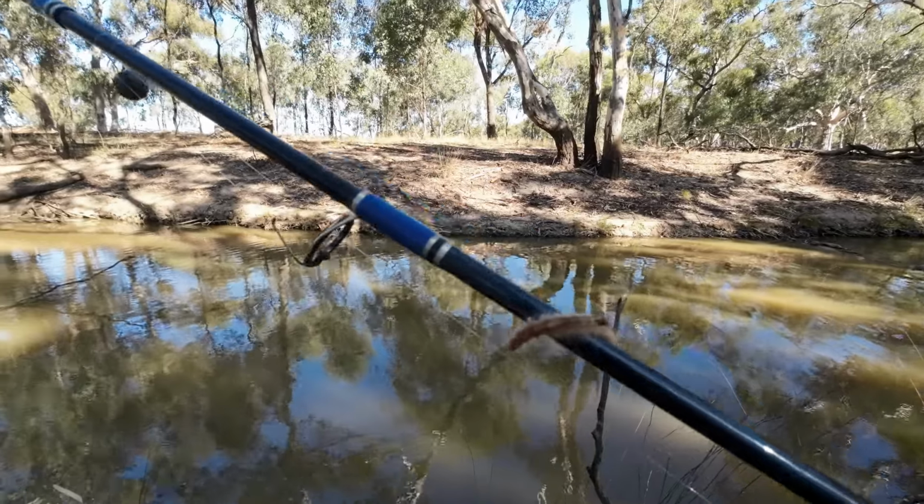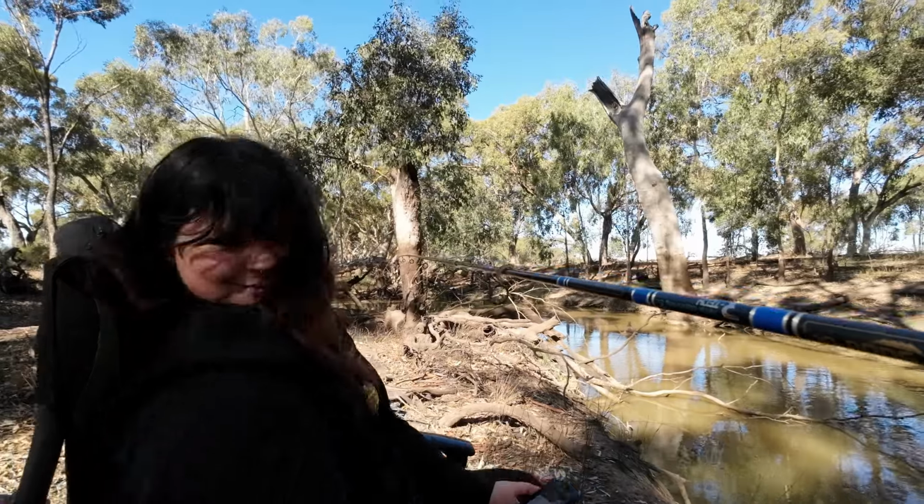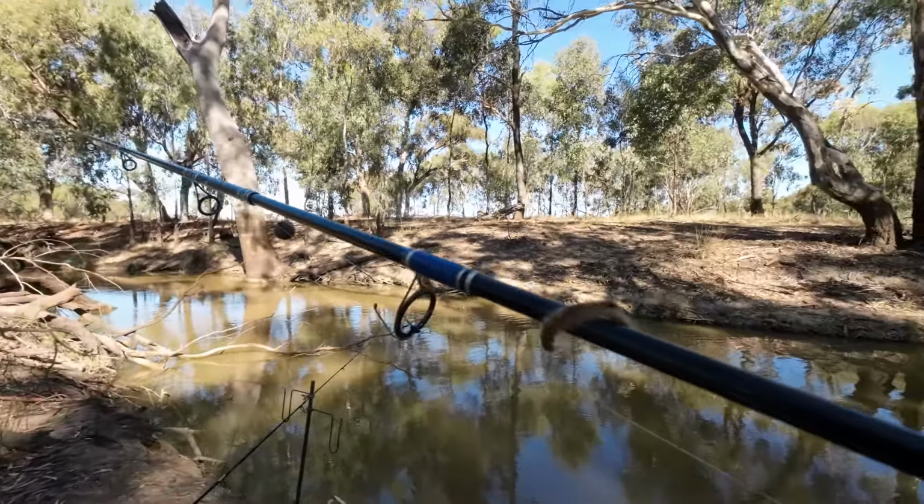Check this out before I even start. There's a caterpillar on my fishing rod. Whoa. See it? Stop it.